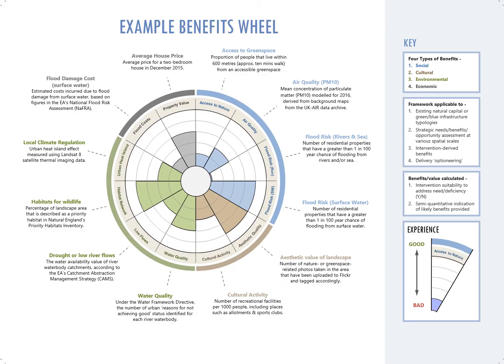Here is an example benefits wheel. As you can see, it is split into 4 benefit types: social, cultural, environmental and economic. The spoke segments give an excellent visual indication of individual benefits, as well as an overview of the benefit groups.